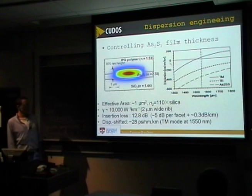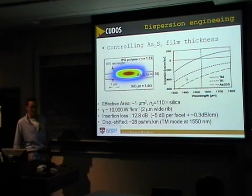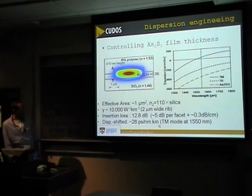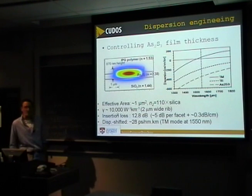So we've engineered the dimensions, designed these dimensions carefully, so that we can shift this dispersion from a very large negative value up to close to zero, at 15 nanometers, which is where we're going to operate. And in doing that, by these small dimensions, we've also enhanced the nonlinearity coefficient to 10,000 per watt per kilometer. That's about 5,000 times standard fiber.